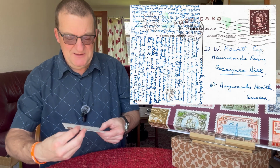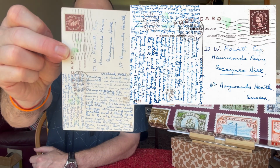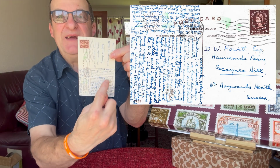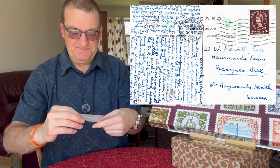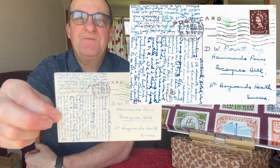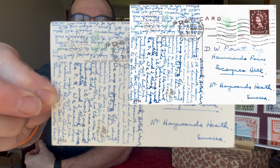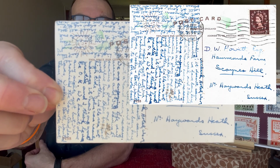Again, I say again, the writing is that way. So it was fascinating to me how people have written down here, and then they've added another little bit here. So obviously they couldn't get it all in. There we go. That's another Queen Elizabeth Wilding stamp used in the top there.